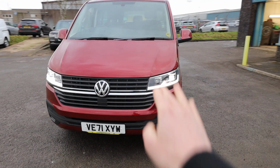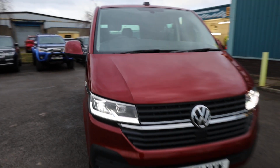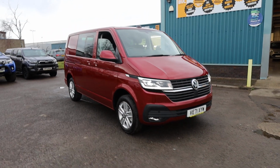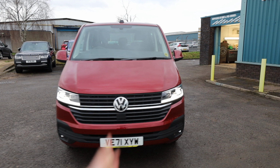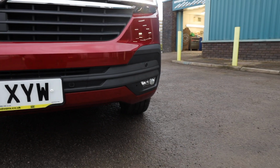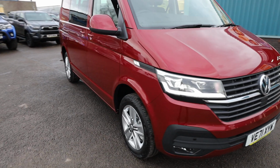Another optional extra then is that this one has got not only LED taillights but LED headlights as well, and this for me is my absolute favourite optional extra that you could put on a new transporter. If there was one optional extra which you could have, this would be the one. On a standard transporter, unfortunately, the headlights aren't fantastic, but these LEDs really are brilliant. It gives you these very smart daytime running lights underneath, and they just light up the road so much better when it goes dark.